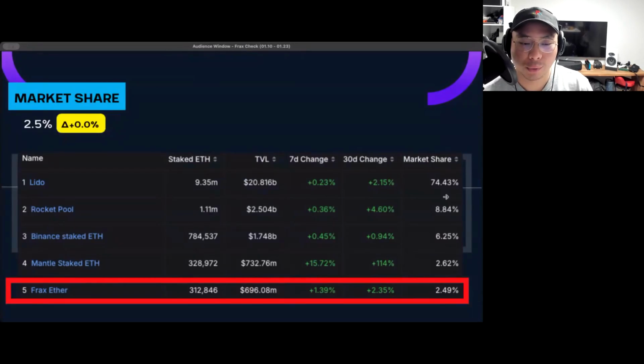But for us, though, we are still holding on to that 2.5% market share. We grew 2.3% over the last 30 days. Our competitor, Rocket Pool, grew about 4.6% over the last 30 days, and Lido grew 2%. But Lido owns 75% of the market share, so that 2% is astronomical. But really importantly, Mantle Staked ETH came out of left field and basically dominated the terrain with a 114% 30-day change and a 16% 7-day change.